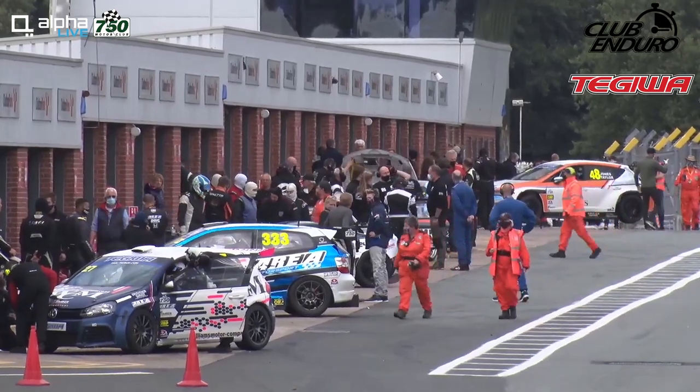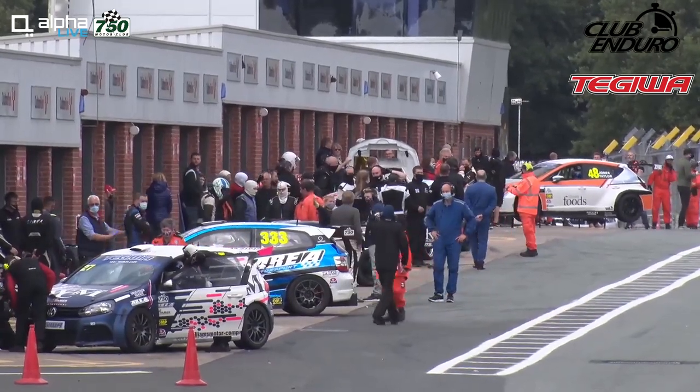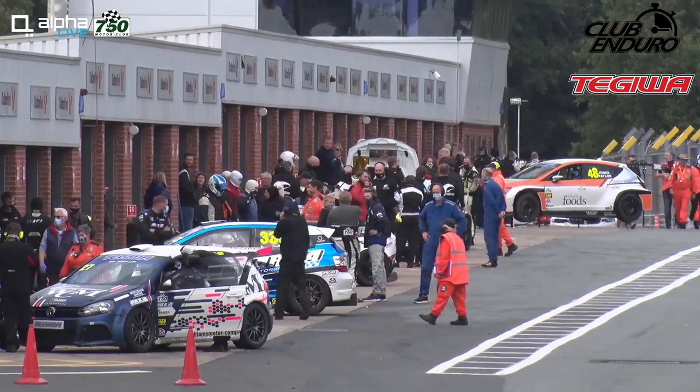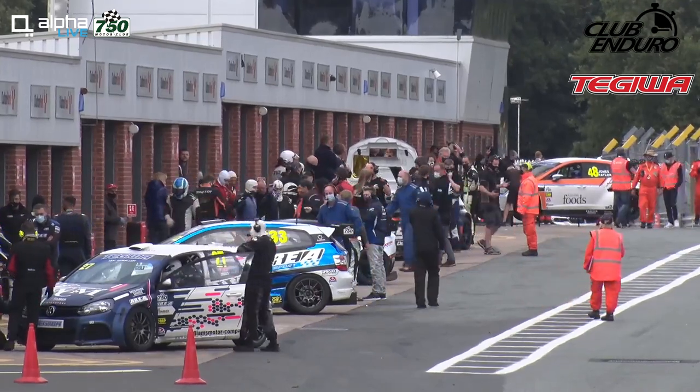But that's the nature of endurance racing, isn't it? And although it's not like a 24-hour race where you perhaps can come back from a pit stop, it's probably a bit more difficult to do so unless it's a very, very brief one, or your car's much faster than everybody else's. But you can certainly make some progress up the order, especially given the multi-class nature of Club Enduro.